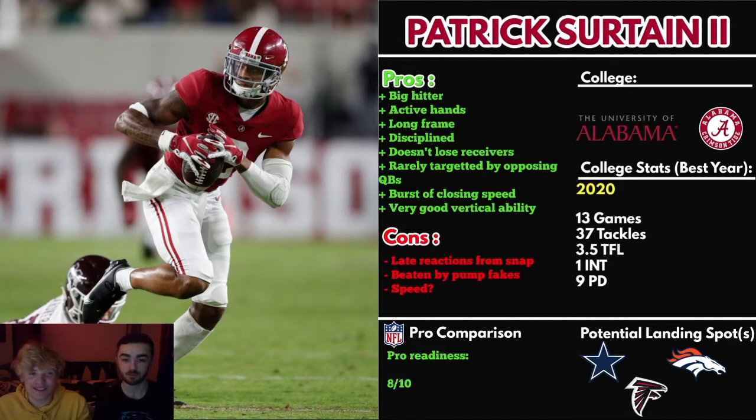Okay, so Patrick Surtain. He is a pretty well-rounded prospect, and that is why he's pretty much the consensus number 1. Watching his tape, you can see he's a big hitter and also has very, very active hands, whether that be on the deep ball or on the slant. He's always getting in people's faces and is probably extremely annoying to play against. He also has a really long frame. He's already 6'2", but his limbs look a lot bigger. I don't know what it is with Alabama and long people, but you can see him on the deep ball jumping higher than everyone against any receiver.